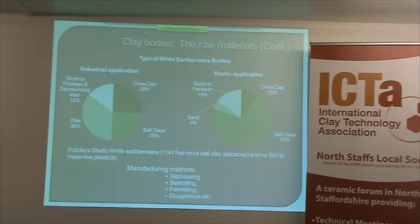The one on the left is a typical industrial white earthenware body that we've just been talking about. 25 ball clay, 25 china clay, 35 flint, 15% of stone or feldspar, or decolorizer. This is a little bit misleading. When I mentioned decolorizing stain, that's a very, very tiny percentage that's added, less than 0.01%. So it's a very minor part of the formulation.